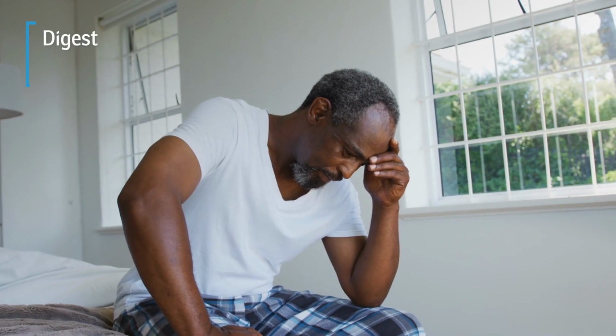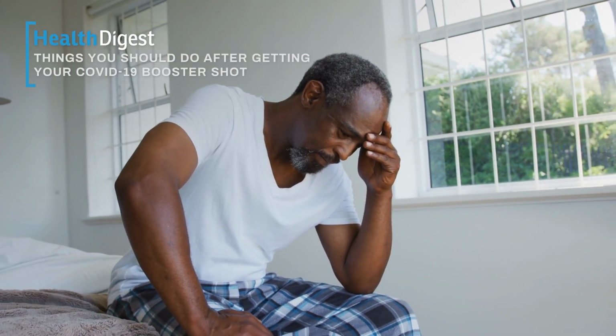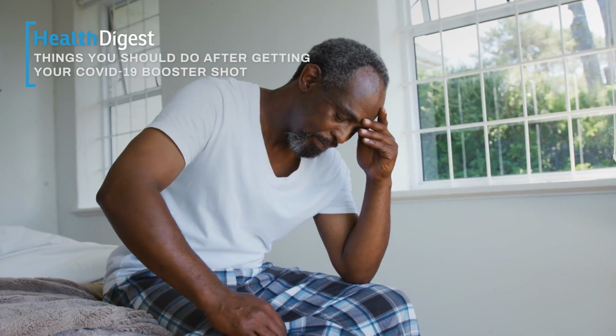Side effects from the COVID-19 booster are to be expected, but some are more serious than others. Based on recent health data, this is everything you need to know about getting your booster.